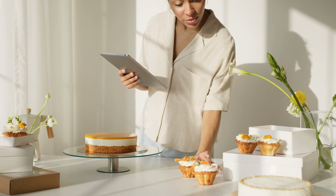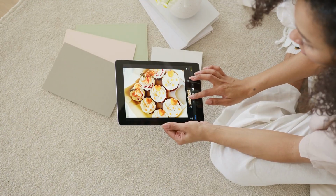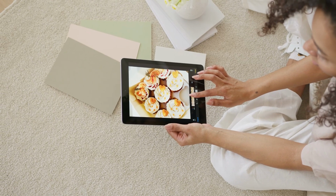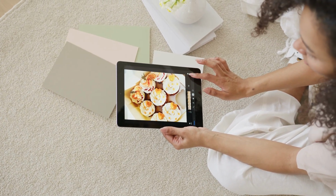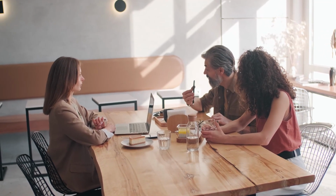Next, we have product images. A picture is worth 1,000 words, and this couldn't be truer on Amazon. Your product image needs to be high quality and should accurately represent the product. It's advisable to include multiple images showcasing different angles and features of the product. You might also want to consider lifestyle images that show the product in use. This gives potential customers a better understanding of how your product fits into their lives.